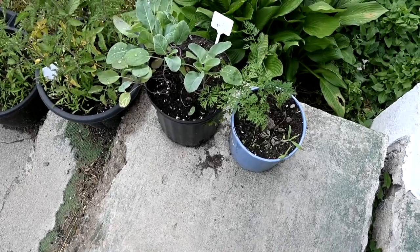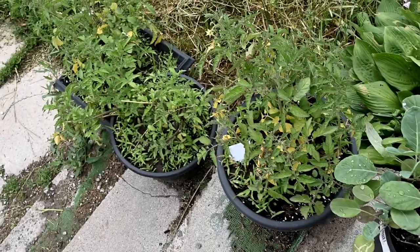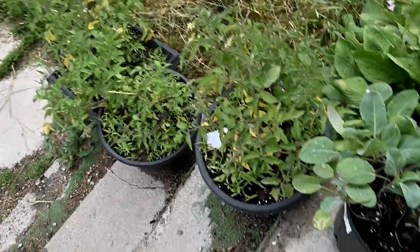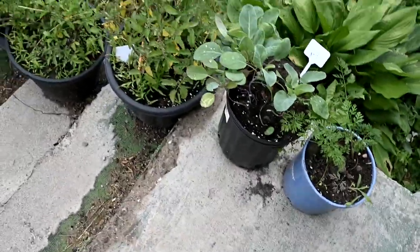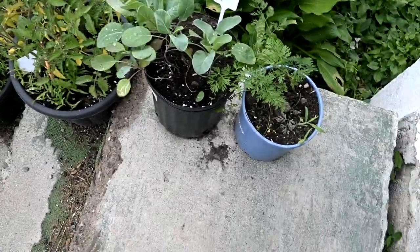Today I wanted to start the day off by showing you my little garden. This year I'm having a little tiny garden. So basically we have Brussels sprouts and some carrots and a ton of tomatoes. I planted them in these little pots instead of in a garden, so it'll be easier for me to take care of, easier for me to water.